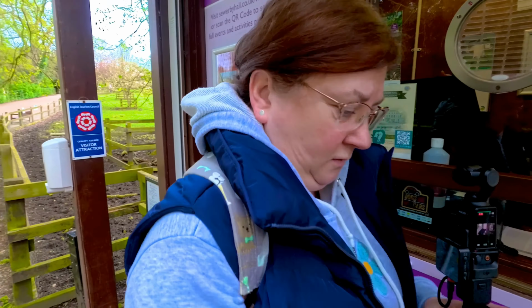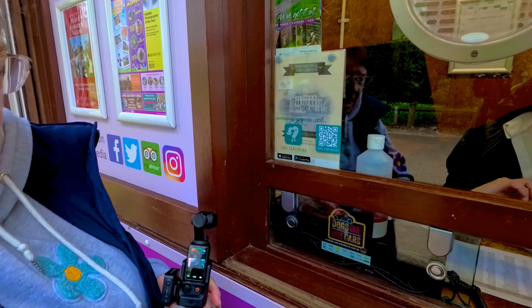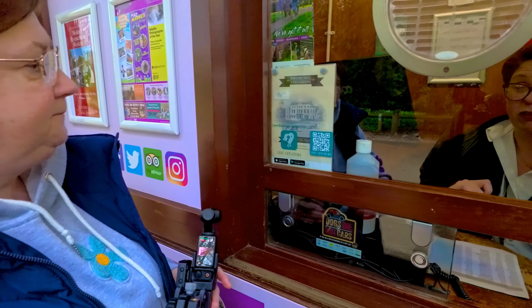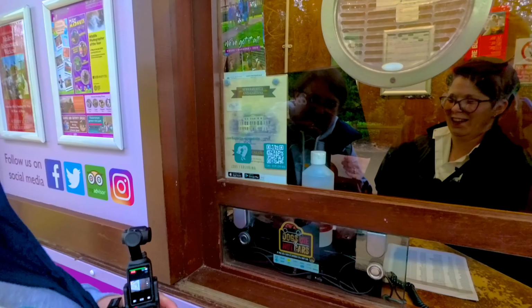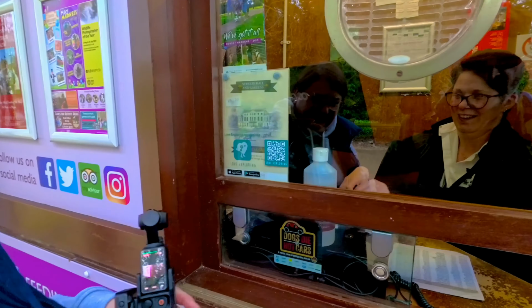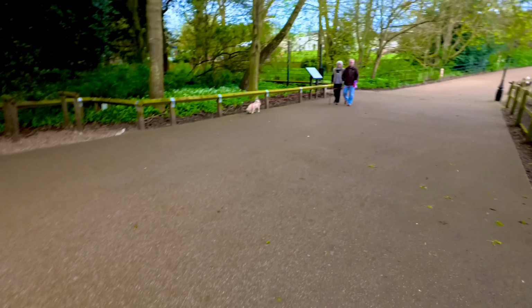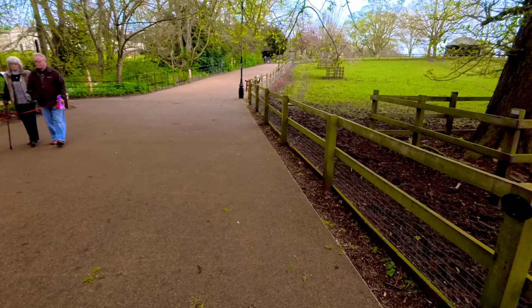There we go. That's £23 altogether then, please. Thank you. There we go, it should pop up on the screen. Have you been into the grounds before? Yes. So you know your way around? We do, Dan, thank you. So that's your receipt and the top one's your admission ticket. Okay, thank you very much.